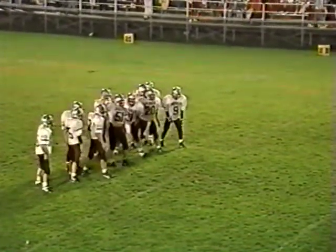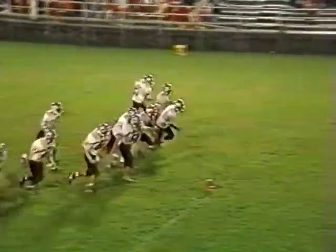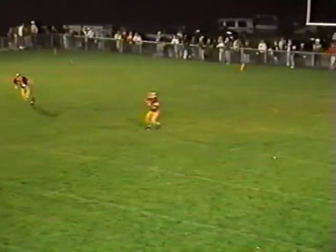Maroons about ready to kick off. 7:30 to go in the ball game. Lindsay gets his foot into it. Nice kick. Good kick.